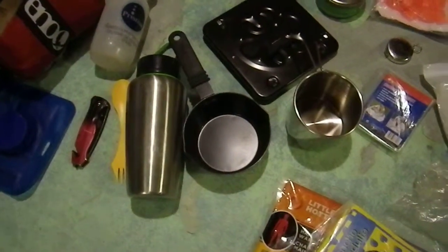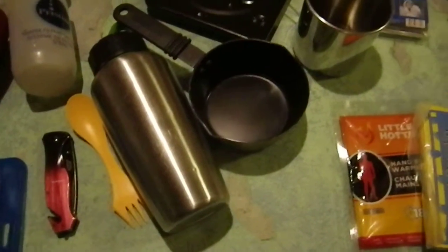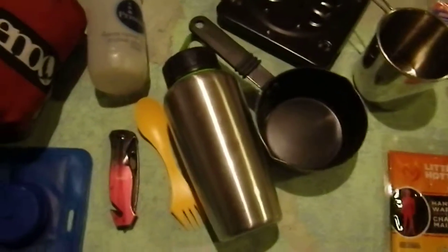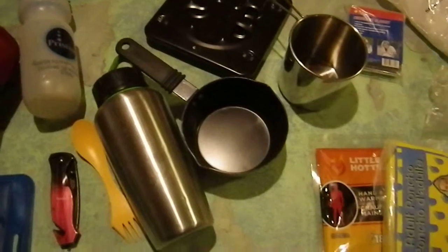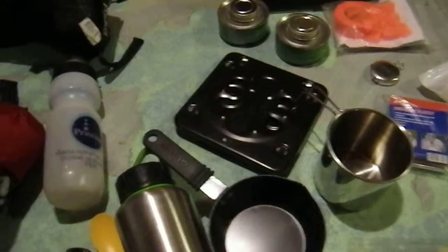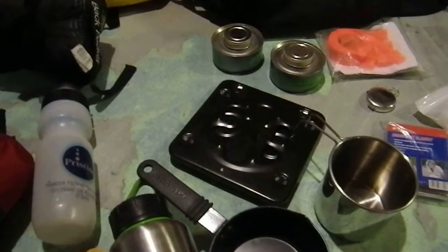Immediately beside that, I've got my cooking and eating items. I've got my plastic spork, nice and light. The tin, although a little bit heavy, is a 1 liter. That's normally what I use for my beverages. It does have a nice little hook on the top, so I can carabiner it and clip it to my ridgeline on my hammock. I've got a 1 liter pot, my tin mug, my collapsible Coleman, I believe it's Coleman brand stove, and 2 fuel canisters.